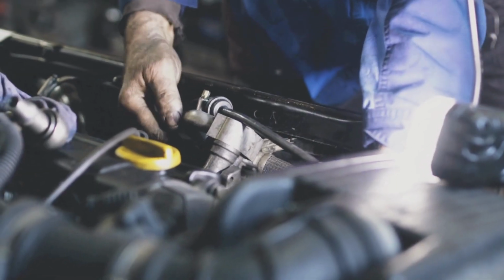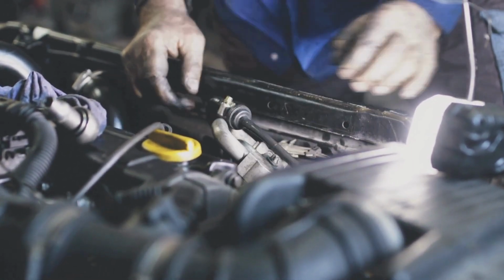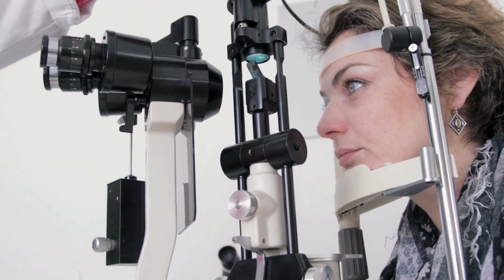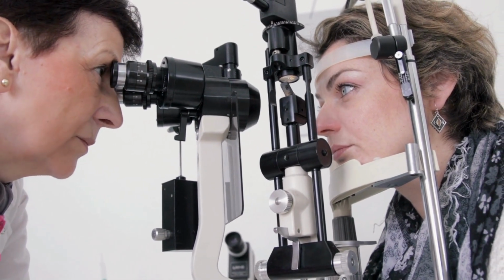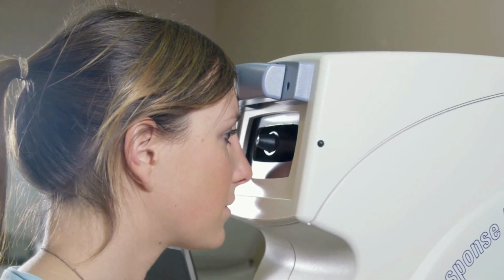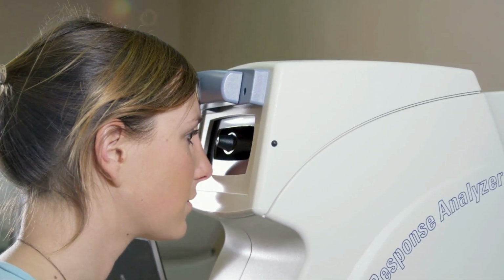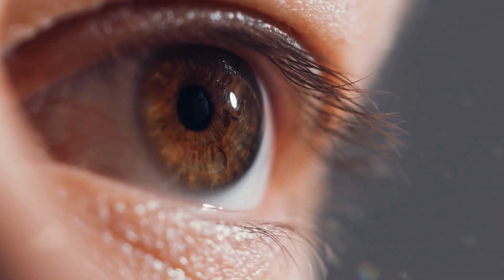Think of it like maintaining a car. You wouldn't wait until your engine fails to take it in for service. Regular eye exams are your routine maintenance, helping to ensure that your optic nerve stays protected and that eye pressure remains stable. Even if you feel fine, checkups are the best way to keep your eyes in top shape. Remember, when it comes to glaucoma, it's all about staying proactive, not reactive.